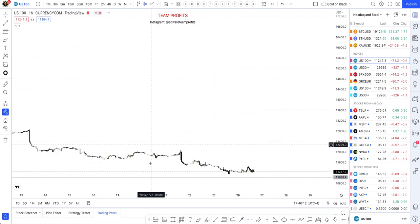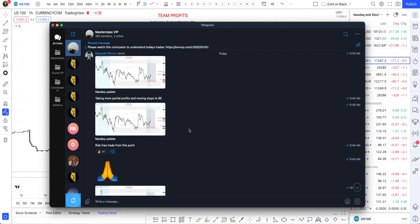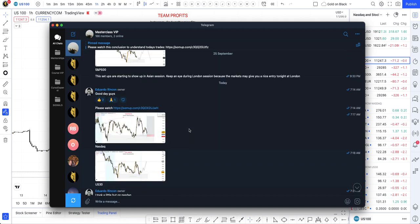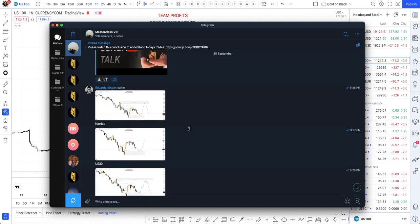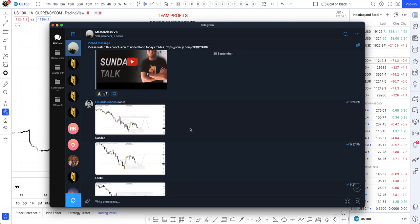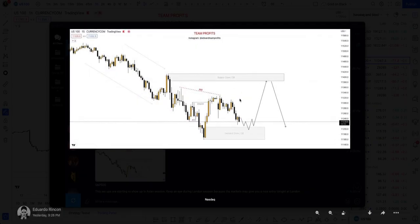But anyways, for that, guys, I want to go back to my VIP group here on Telegram, and I will show you pretty much since this morning. This was actually yesterday, because I sent the setup yesterday before I went to sleep. This was 9:26 p.m. yesterday. This is Nasdaq. Look, this is exactly what I was predicting.